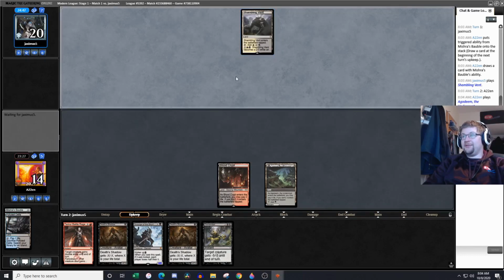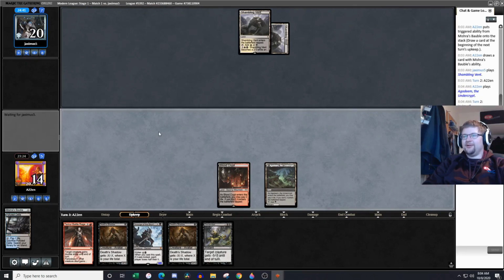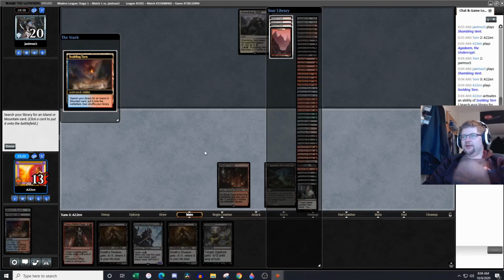If opponent plays Shambling Event, so they're somewhat likely to play a creature. The only deck I can even think of that plays Shambling Event is, like, White-Black Taxes. Oh, I was going to say, they could definitely cast a Giver here. Play the Giver! Fetch Land here would be insane. Yes, please. You'll love to see it.